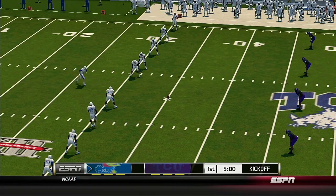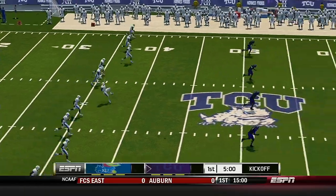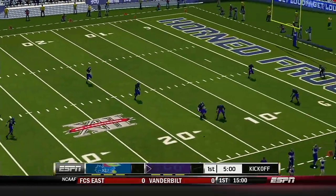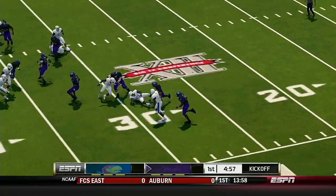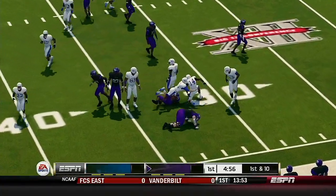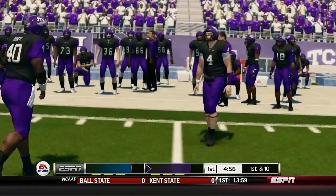We'll see how this game plays out as they get ready for the opening kickoff. He's to the 20. Tackle at the 33-yard line.